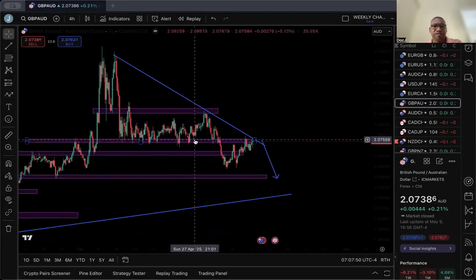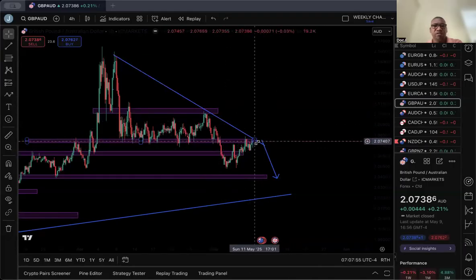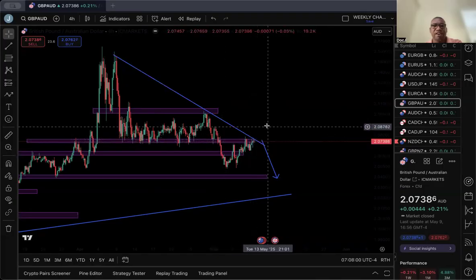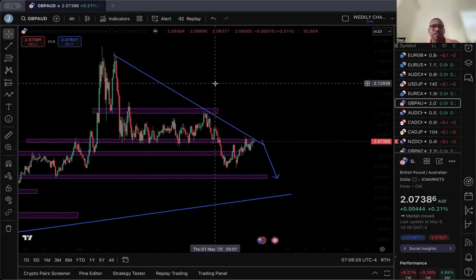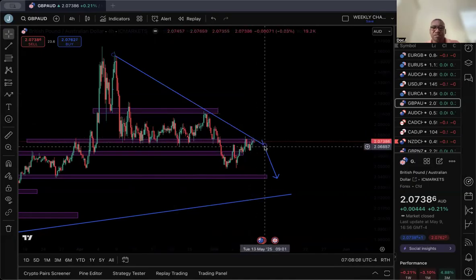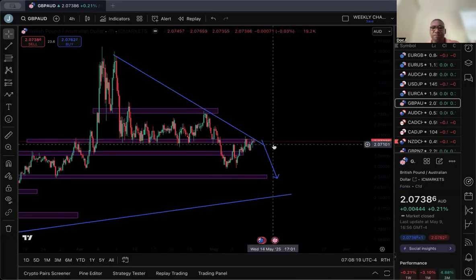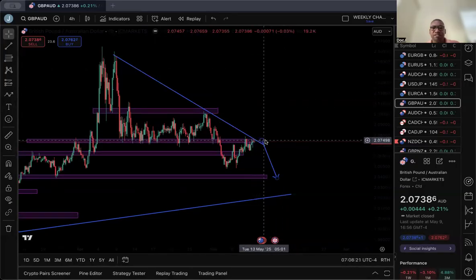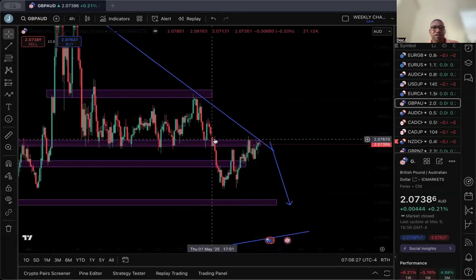So we retested this area, and we're also at a trend line. So that's an area of confluence. You've got a resistance area and a trend line, and price is in a downward trend. So there's a high probability that this is going to sell, but this is Forex. There's no guarantee of anything. Price may very well break through this and continue moving to the upside. But I am looking at this for sells. I would look for confirmation if I were you, a change in the trend, a break and a retest.